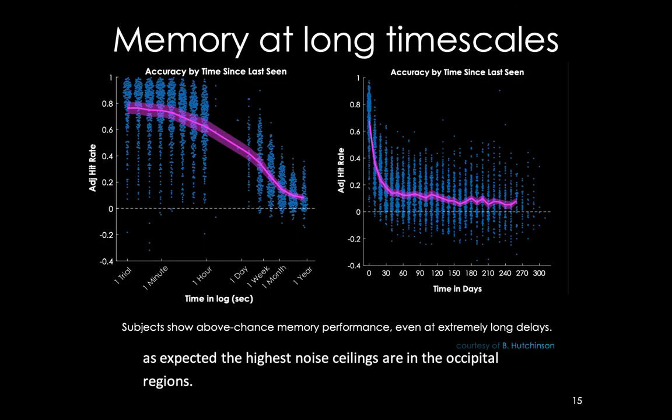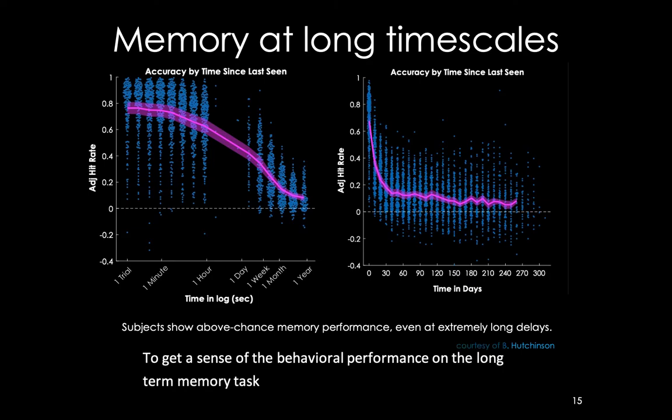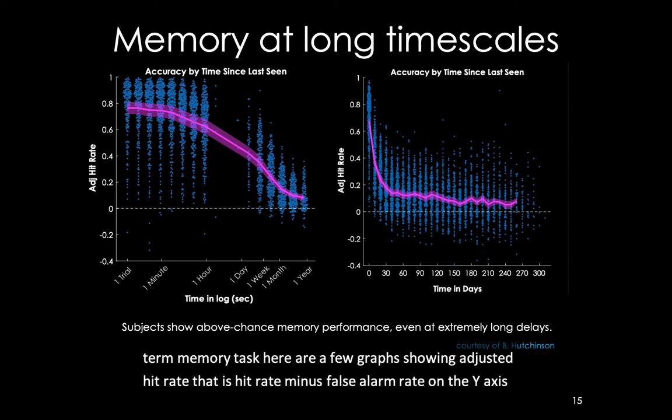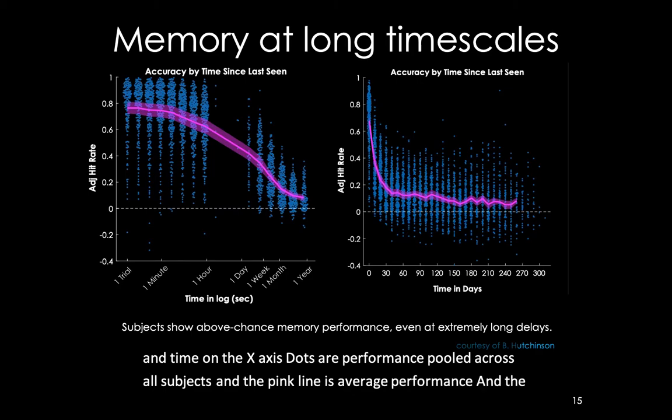To get a sense of the behavioral performance on the long-term memory task, here are a few graphs showing adjusted hit rate, that is, hit rate minus false alarm rate, on the y-axis and time on the x-axis. The dots are performance pooled across all subjects, and the pink line is average performance, and the translucent pink is the standard error of the mean.